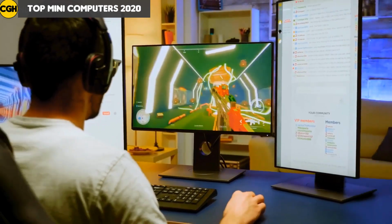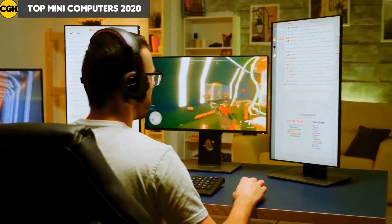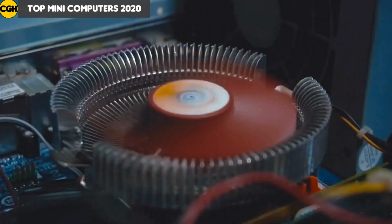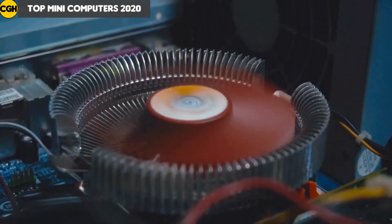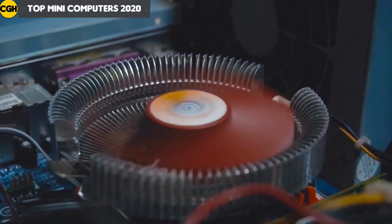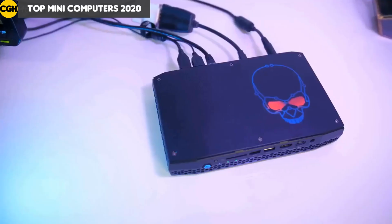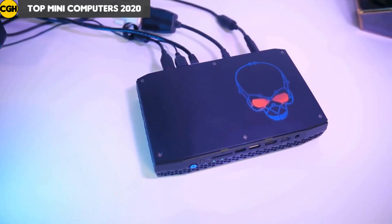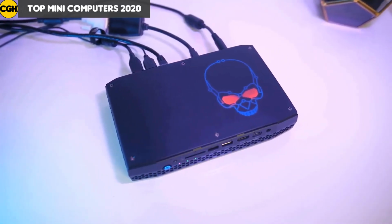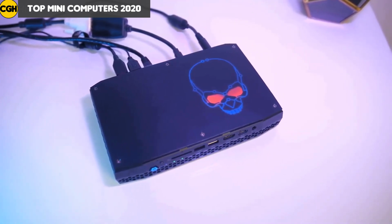Intel Hades Canyon NUC. Intel's Hades Canyon NUC is a mini PC that delivers desktop gaming-grade performance in a chassis that's about the size of a book. Thanks to its Intel Core i7 AMD Radeon RX Vega hybrid chip, which combines processing and discrete graphics on a single chip, the Hades Canyon NUC can handle AAA games and VR in a small, black brick that can be tucked into a backpack or added to a home entertainment center.